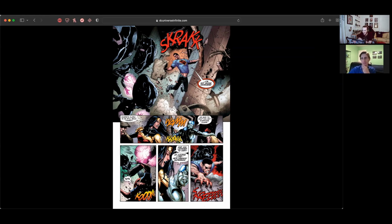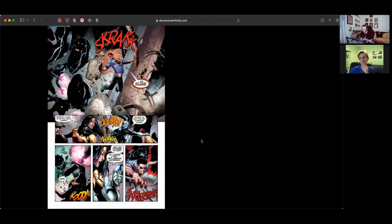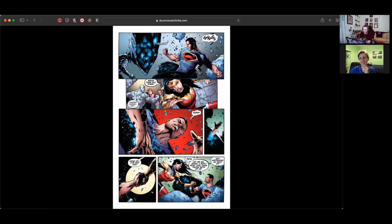I love this. Diana goes, "Where's Clark? Is he still back there?" And then Steel goes, "He said to help everyone get clear." And then one of them goes, "And you listened to him?" And then Steel's like, "Of course I did. He's Superman." Oh, man. He's fighting. And then Superman is quickly being overwhelmed, but then Diana saves him.